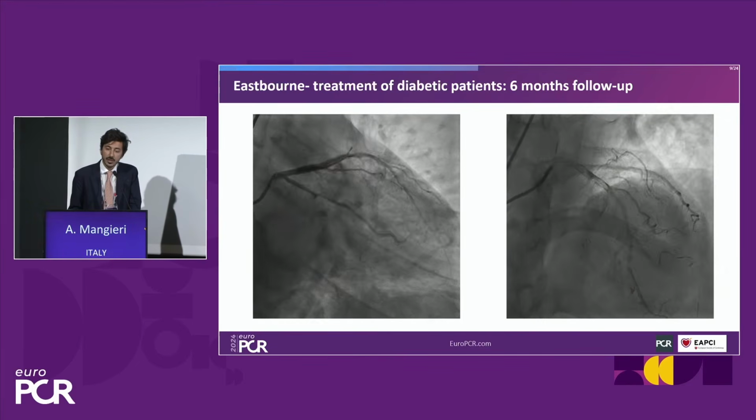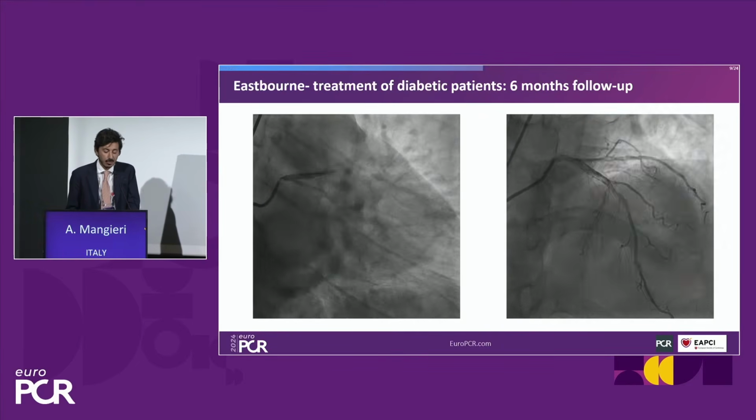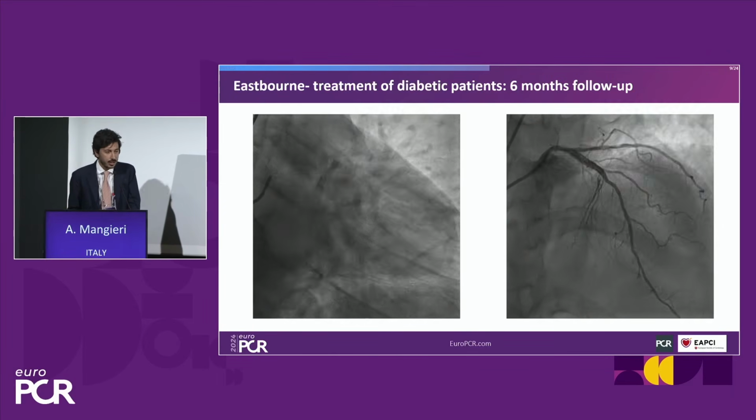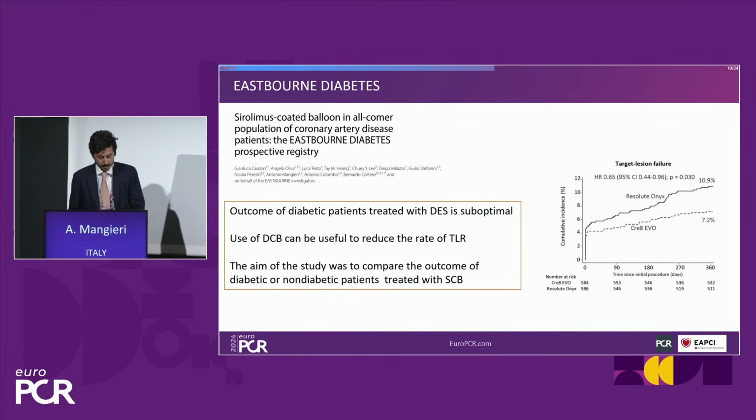We gave a very short DAPT just related to the presence of the proximal stent on the LAD, and in this case I think that a hybrid strategy can favor the shortening of the DAPT in these complex patients.